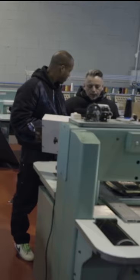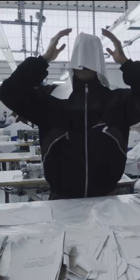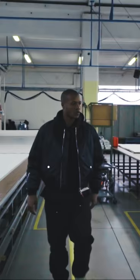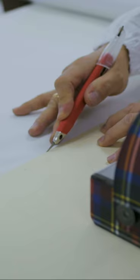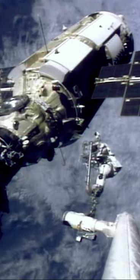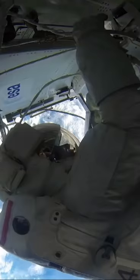I designed the whole entire collection inspired by their spacesuit, and so I did a bunch of research. When you put a human being in a spacesuit, suddenly the impossible is possible. Since 1965, NASA has conducted hundreds of EVAs. These guys are going up to space to push humanity into the future.